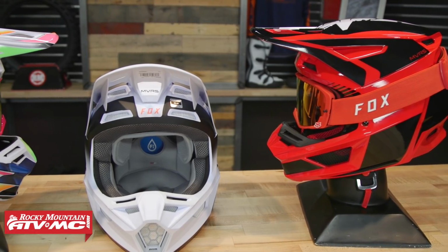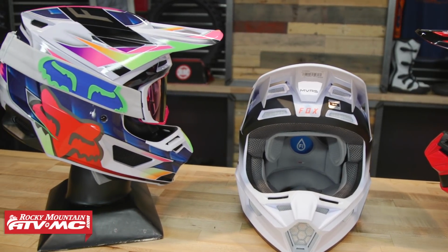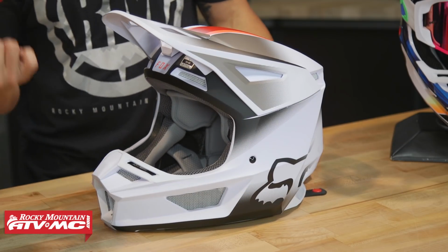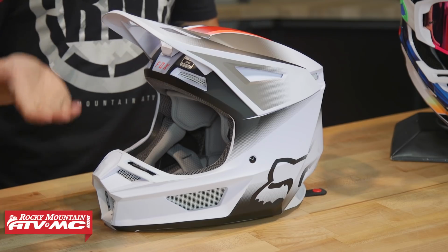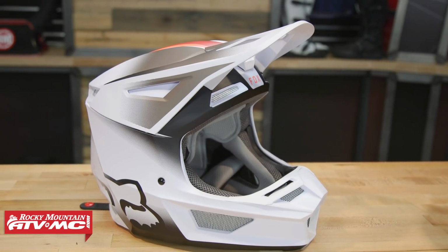Moving on down the list, helmet number 4, this is the V2 from Fox Racing. So the V2 is a brand new helmet that came out in 2019. Now at first glance, it looks very similar to the V1, the younger brother that we just showed you. Price point, you do go up about $100. With the V2, you can be about $250. So same shell shape, but there are some differences here between this and the V1.